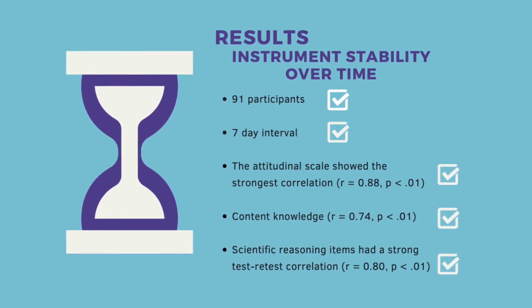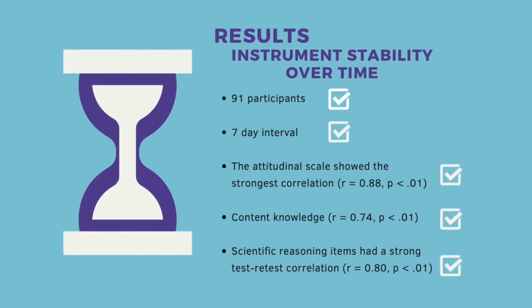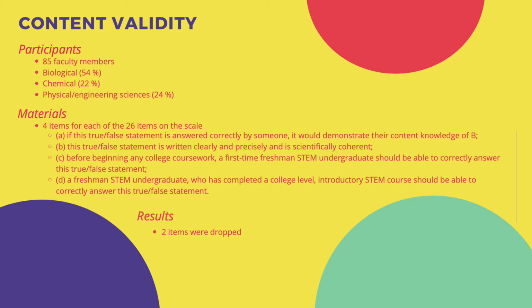Content knowledge in its individual discipline areas had significantly positive, moderate to strong correlations between test sessions. Scientific reasoning items as a whole had a very strong test-retest correlation at 0.80. In addition, the authors investigated the scale's content validity. The authors examined the content validity of content knowledge sections of the scale to ensure that the sections were appropriate measures of scientific knowledge.